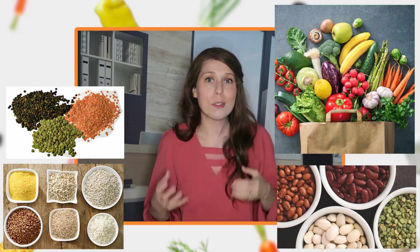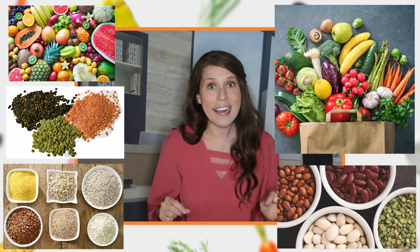But remember, it's not just about the volume. Try to choose those slow digested carbohydrates, things that contain a lot of fiber, like whole grains, beans, lentils, whole vegetables, whole fruits, and limit those added sugars.